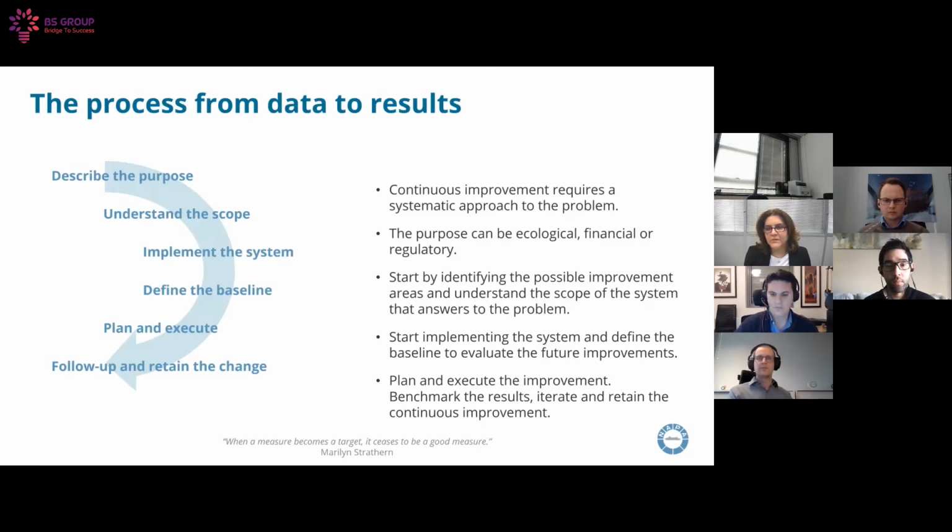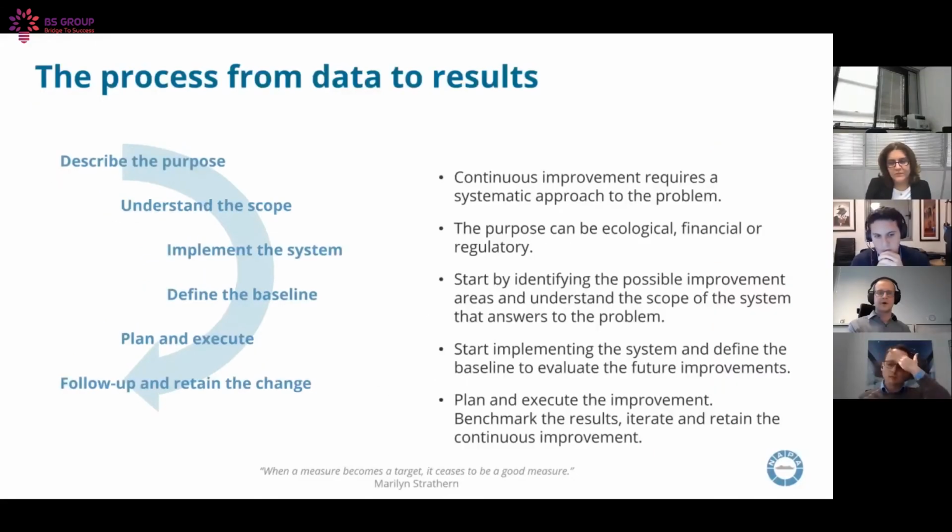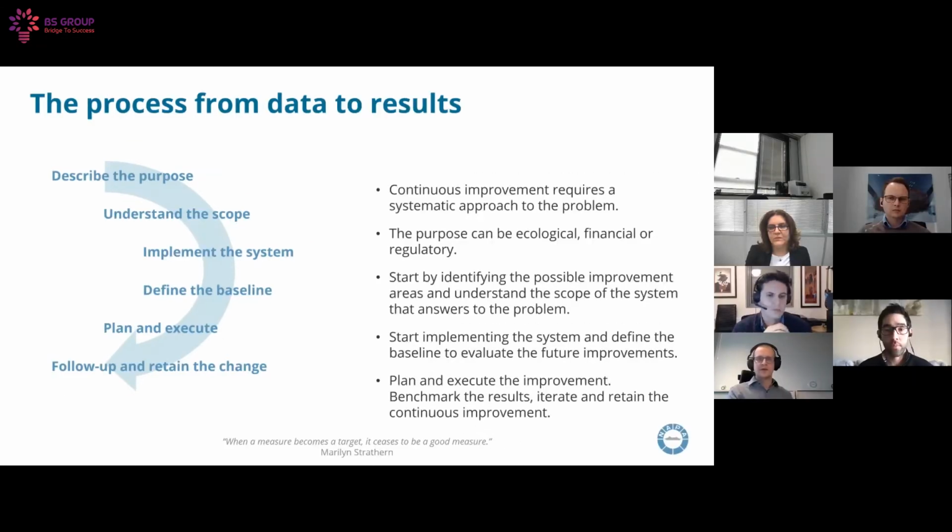And once you have the scope, it's time to go for the system selection. So are we using Excel only to follow up and record the results, or are we going for third-party solutions and doing bigger investments? The next step would be implementing the system and defining the baseline: where we are coming from and what the current status is. The change has to be measurable and quantifiable, because otherwise there might not be a linkage between the cause and the effect. And once the whole system is ready, it's time to plan and execute the improvement.